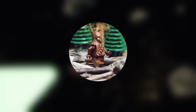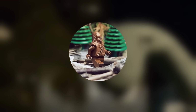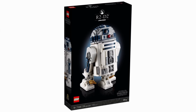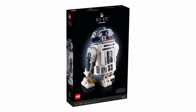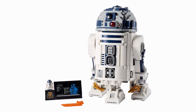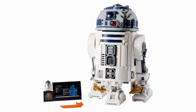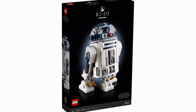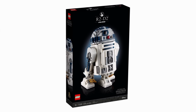Anyways though, next up we have a set that I really think should have retired in 2023 actually, being 75308 R2-D2, and this is a great set, don't get me wrong, I think a lot of people really enjoy it, but there is currently a better and cheaper buildable R2-D2 on shelves right now that just released back in March of this year, and that's why I think this one should have retired in December of 2023, because these two sets have been on shelf together all year when they're literally the same. But still, if you don't have the set yet and you really want it, it is retiring in December of this year.